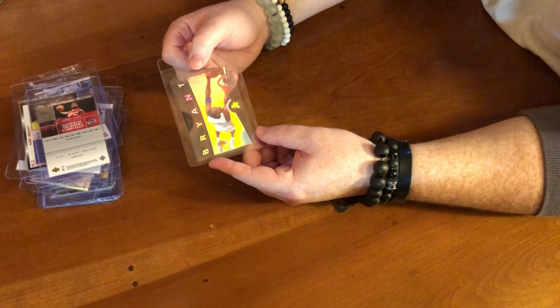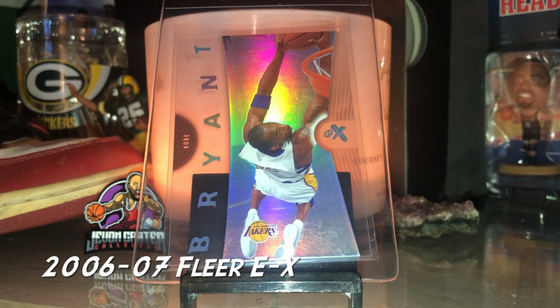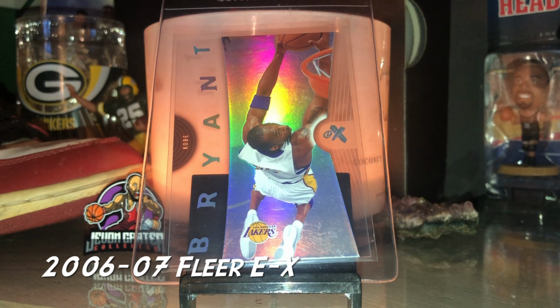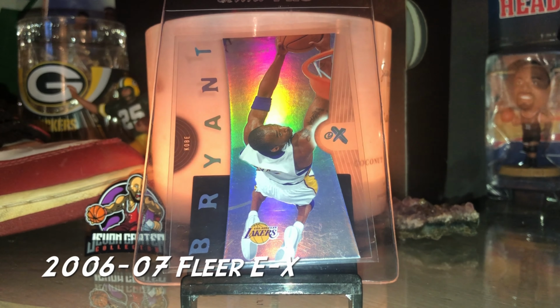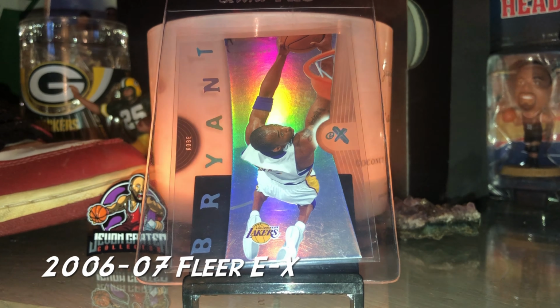Next one here, we've got 2006-2007 EX of Kobe. So you saw the LeBron in the last submission. The Kobe does a little bit less when it comes up for sale in a good grade. So hoping for a 9 or a 10 here. I'm really gunning for a 9.